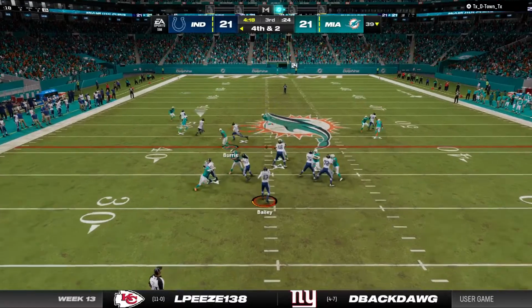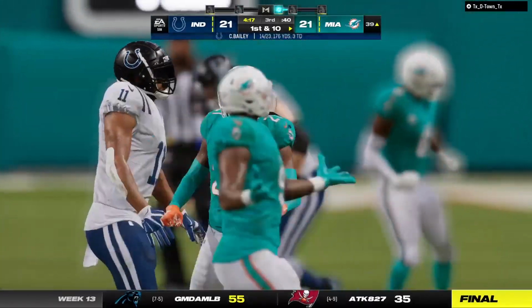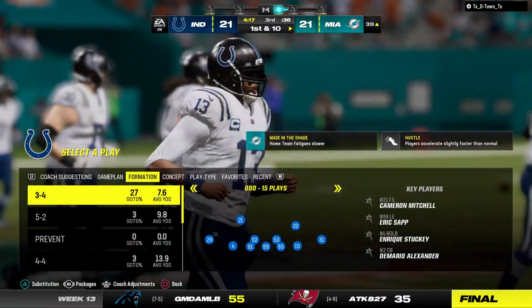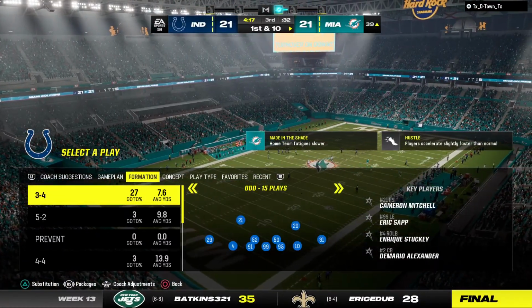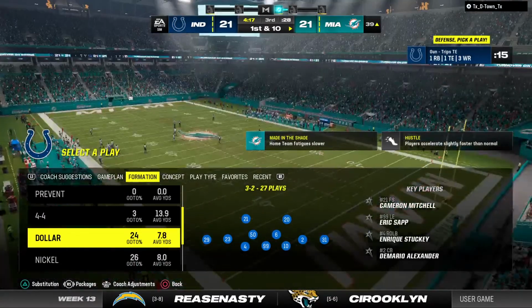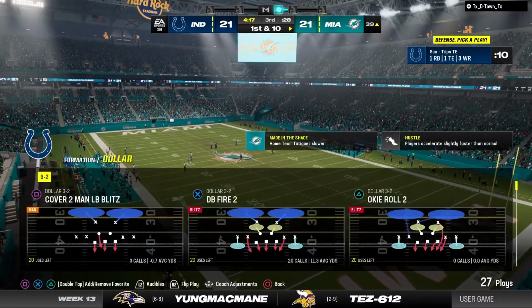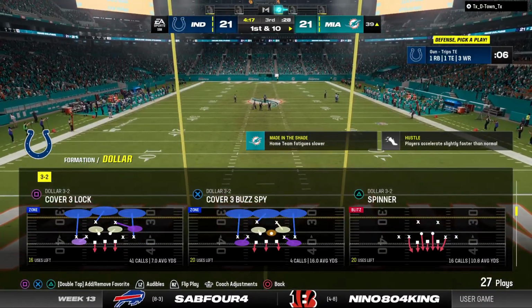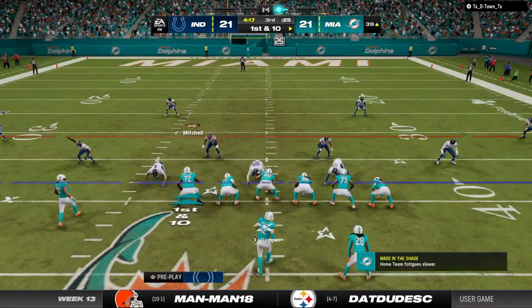They're going to try and throw. And it's incomplete. They cannot convert, and they turn it over. So certainly an interesting call there to go for it. And the Dolphins get the football in great field position. So from the 39 now, they'll come up on a 1st and 10.